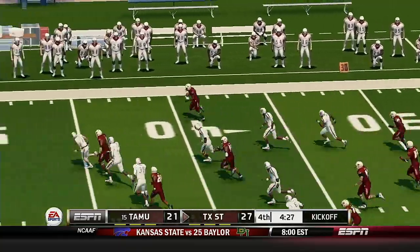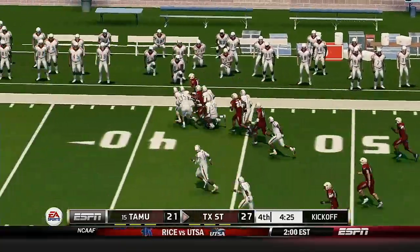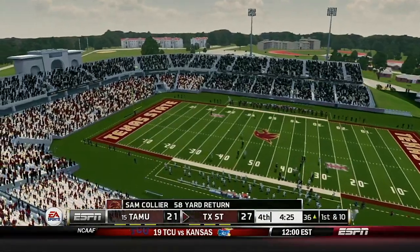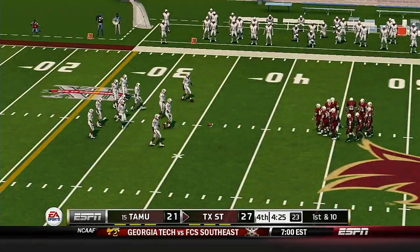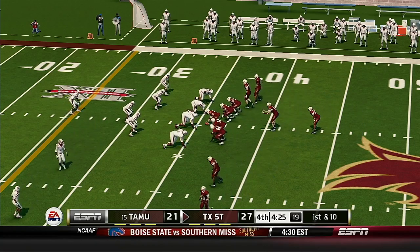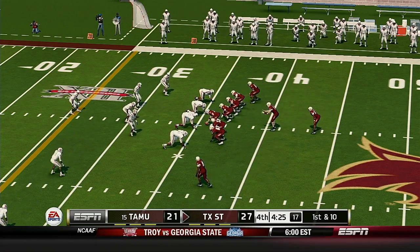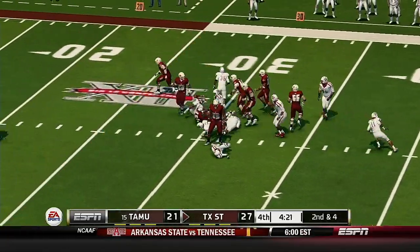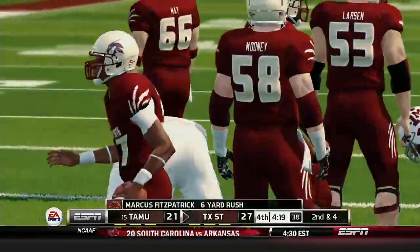And he has it on the corner. The 50. Knocked out of bounds at the 36. Both teams realize that when the ball is snapped, we're one play away from a very different ball game. Texas State with a 6-point lead. Nice run, and he's brought down.